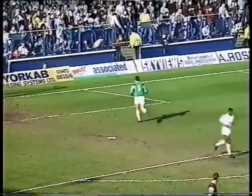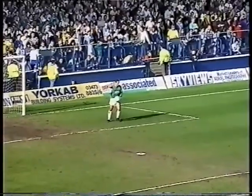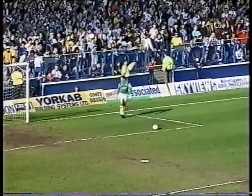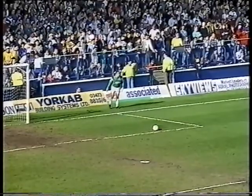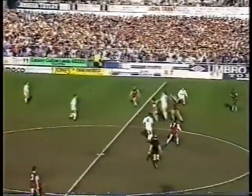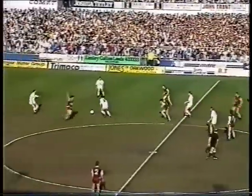Mervyn Day having a word with Chris Fairclough. A reminder that Leeds United on the bench have Carl Shutt, 2 league goals and 2 in the ZDS Cup. Got those 2 at Stoke, and they also have Dylan Kerr.